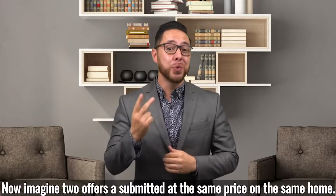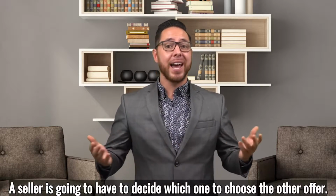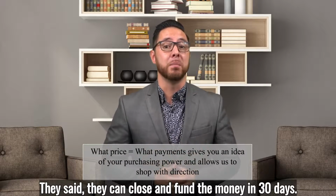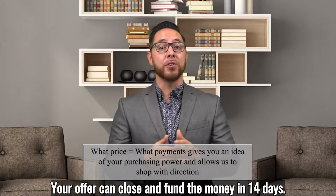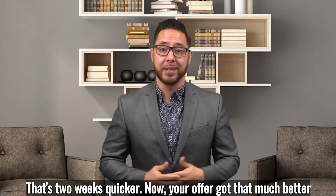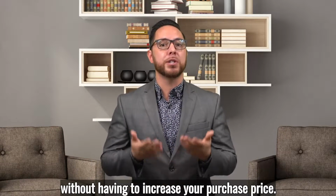Now, imagine 2 offers are submitted at the same price on the same home. A seller's going to have to decide which one to choose. The other offer, they said they can close and fund the money in 30 days. Your offer can close and fund the money in 14 days. That's 2 weeks quicker. Now, your offer got that much better without having to increase your purchase price.